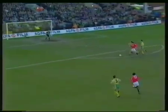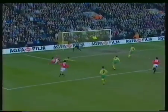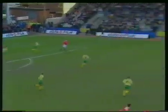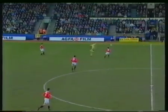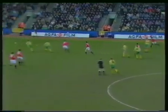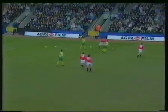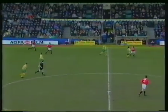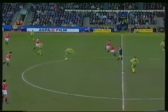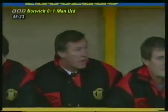Kanchelskis, still, and still, off the bar. His blistering pace just destroyed 3 defenders there. Actually, Culverhouse went for the tackle, clipped him, and he did very well to stand on his feet, and he thought he was going to score, hit the woodwork, and a second goal then could have been a desperate one for Norwich.